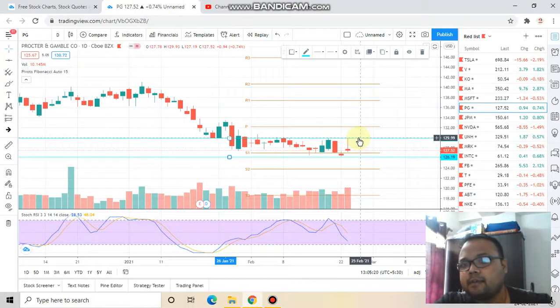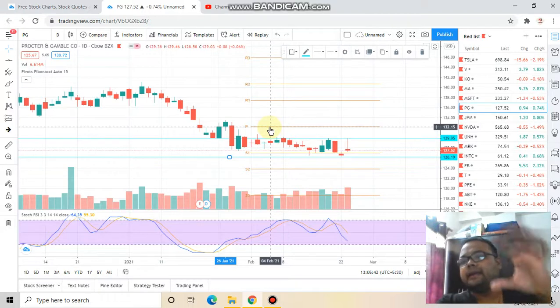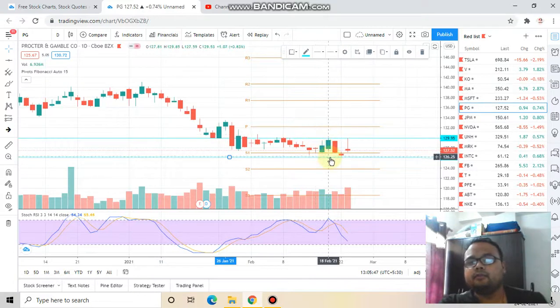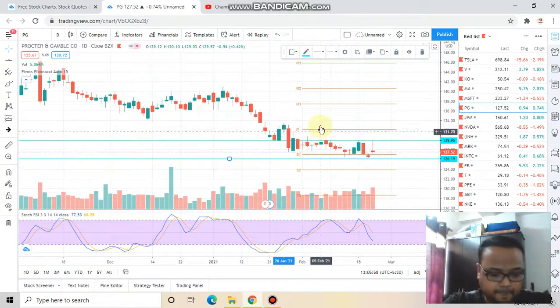If you get PG above 130 level, it's a good buy because market always moves from higher volatility to lower volatility and lower volatility to higher volatility. Right now volatility is very low in PG, so there's a high chance that today or tomorrow the market will be volatile and will be breaking this particular range. If it breaks above, then buy above 130, and if it breaks towards the downside, then you can short it below 126 level. This is the range for PG.